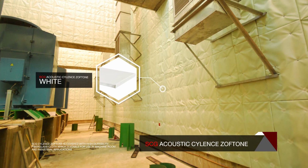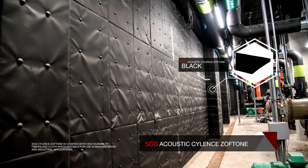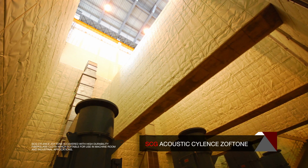SCG Acoustic for wall, Silence Softone, is covered with high durability fiberglass cloth, which is suitable for use in machine rooms and industrial applications.